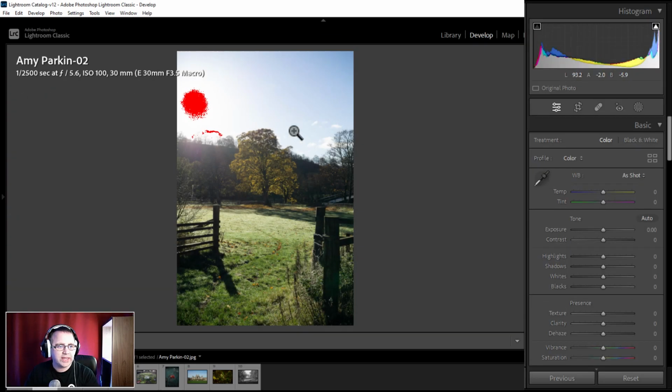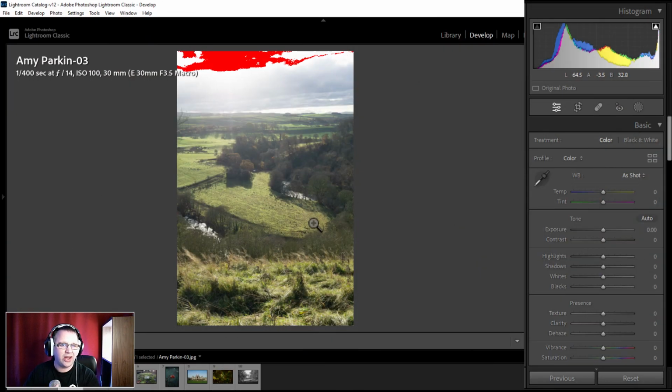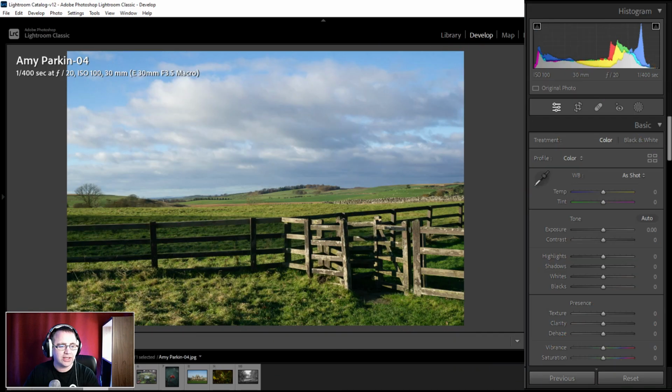So one of the first things that you'll see on screen here, Amy, is this giant big red blob, but it's basically just telling us the sun is so bright that there's no detail there, which naturally happens anyway, but we've not got much in the way of depth to the shot, so to speak. I think because the light is literally hitting the landscape all the way across, there's not really many areas of shadow or tone.